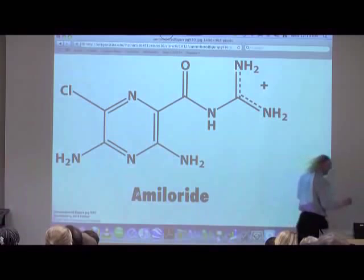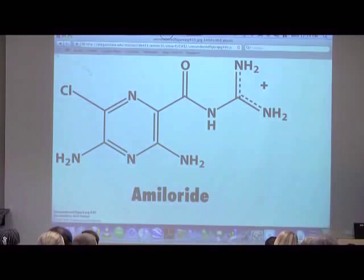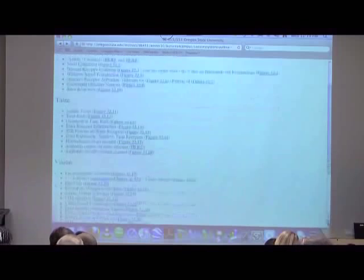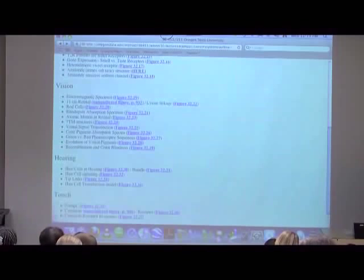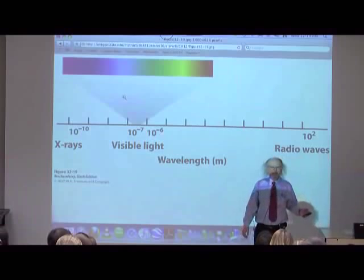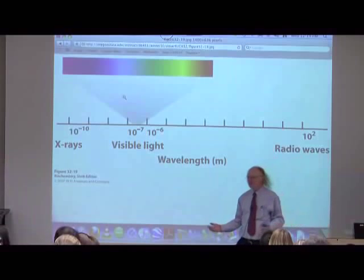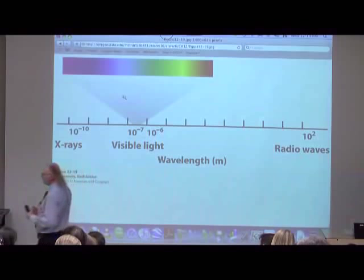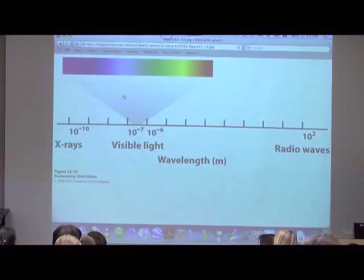Okay. So, kind of a cool mechanism there. The next mechanism is the one that I always find a little hard to fathom, and that's vision. Vision is really awesome. It is. I hear laughter when I say that. I'm not sure what's funny about that, but vision is really awesome, especially when you think about how fast you have to signal in order to be able to see what you see.